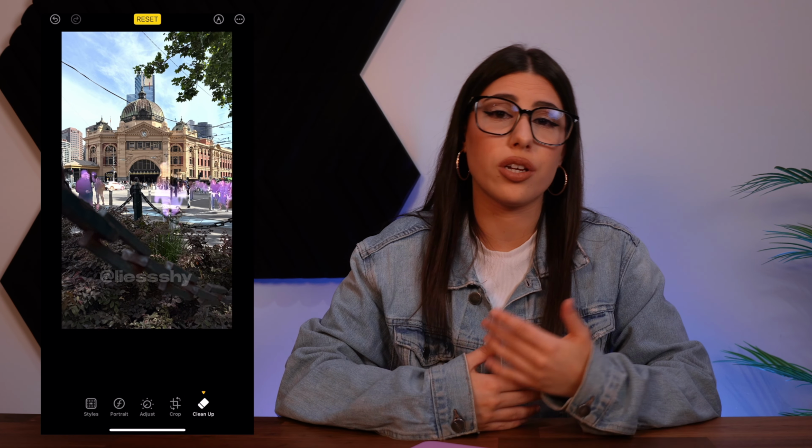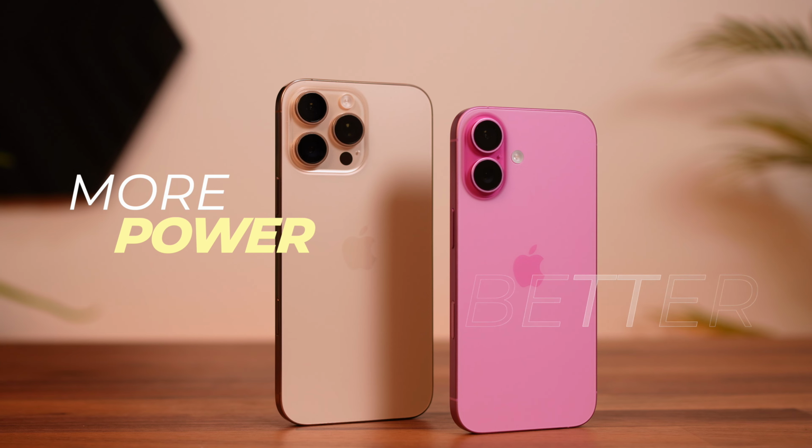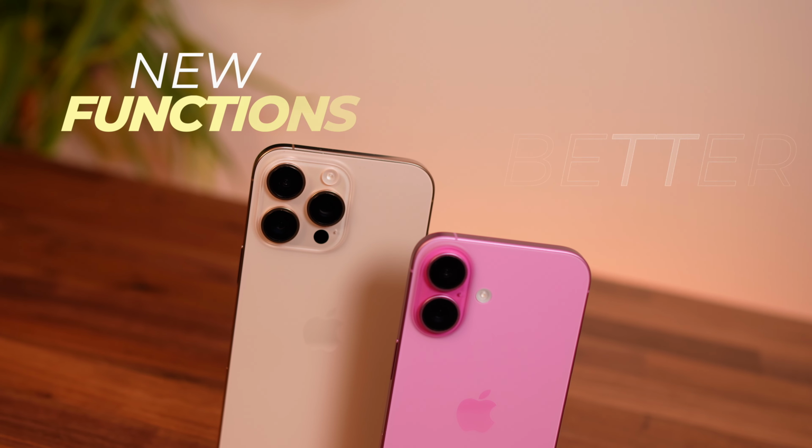Simplifying things that you do like email writing or removing unwanted objects and people from photos, heck, even a better Siri experience, because overall, we all know how poor that has been for so many years. All of these things are made possible because of Apple Intelligence. So to sum it up, these phones will give you more power, better cameras, new functions, better battery, and of course, better software experiences. I think that makes them a pretty worthy upgrade.